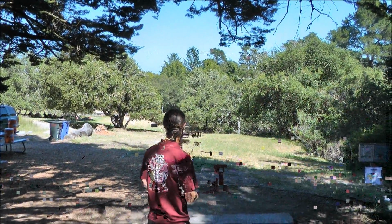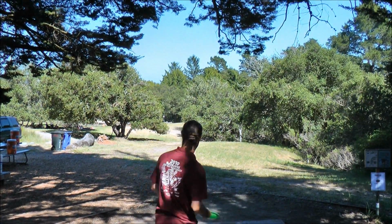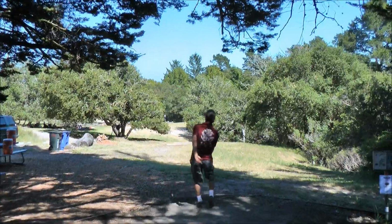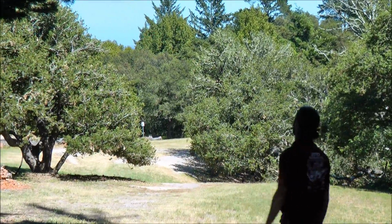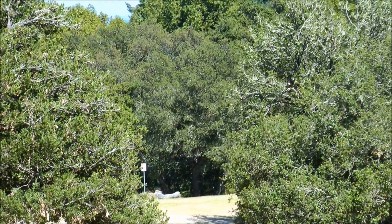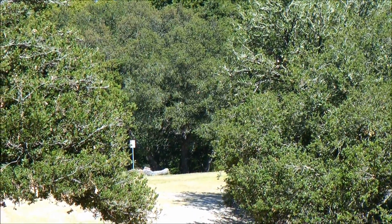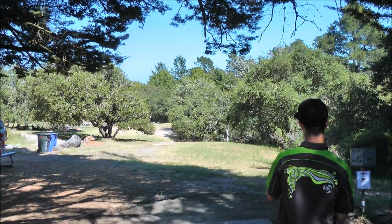And we got Jerry Eshelman with his drive right here. Looks like he's throwing a forehand too. Whips it out there and, look up, looking like it's got a little more turn than he wants, but it eventually comes back, and it eventually falls out of the tree. But he's over there. It's an easy par from there.